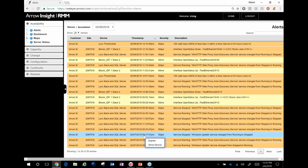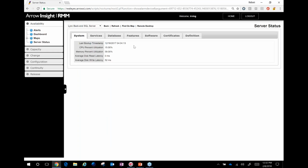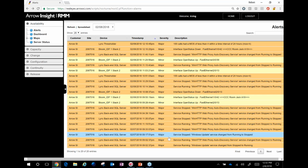Oops, I clicked on the wrong one. Let me go back to this one. You can click on show device, and what happens is it goes right into the device. Okay. So you may or may not have noticed, let me go back real quick. The issue with that major alarm was that the Windows Update service on this link backend SQL server had stopped.